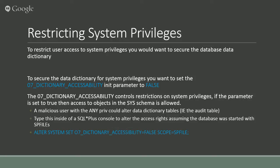When I say anypriv, typically when you say grant any, you're allowed to grant any privileges or roles. So I give a user the grant any priv, and if the data dictionary accessibility is set to true, they can also access system schemas and objects, and they can grant things to those, which you don't want. So setting it to false gives you the ability to give a user the insert any or create any privilege without worrying about them destroying the data dictionary.